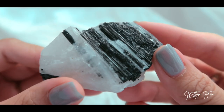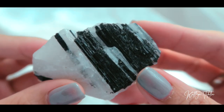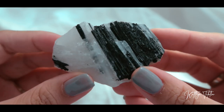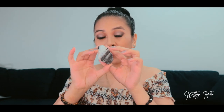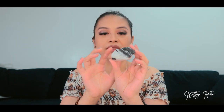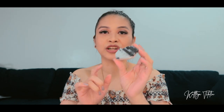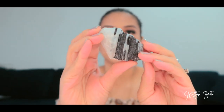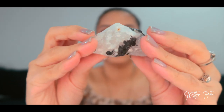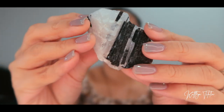Ooh, this is tourmaline in quartz. It's a specimen. And this is what it looks like. As you can see, it really is tourmaline in quartz. So, like I said, it's one of those few crystals that are like the best of both worlds because it has tourmaline, which is a protective stone, grounding as well. It also dispels negativity. And we have a clear quartz, known to be a master healer and an amplifier as well. So this is tourmaline and clear quartz. I love how you can see pieces of it, and look at the strands there.